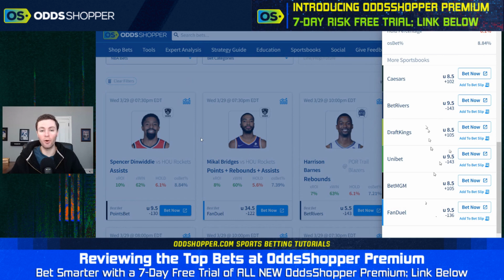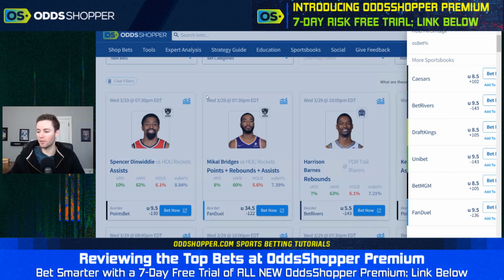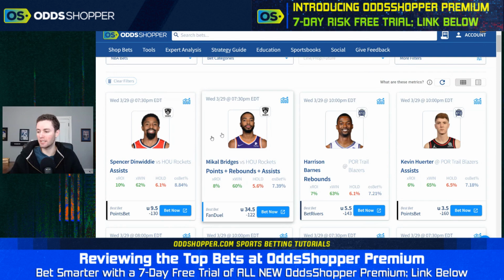So best bet available is the PointsBet one for Spencer Dinwiddie, who I get that he's playing a big role with the Nets, but still, if you look at his overall games, it's not like this is somebody who we should expect to be averaging double-digit assists. For the season, he's averaging 6.1 assists per game. And during his time with the Nets, he's averaging right around 9 assists. So Dinwiddie under 9.5 assists. That looks decent to me, especially with some of the OddsShopper value.